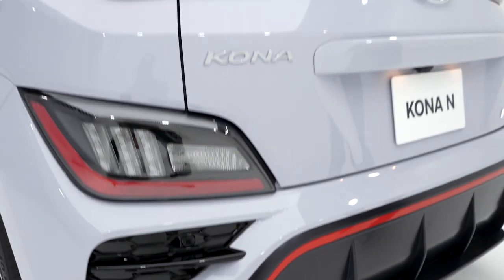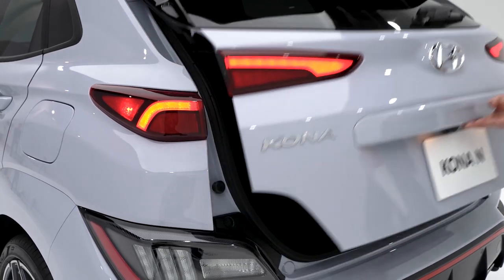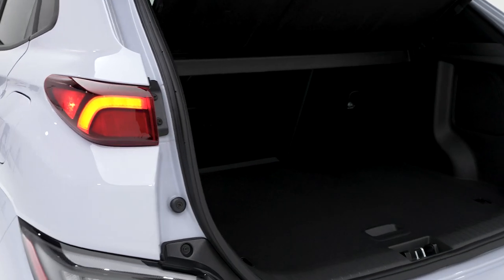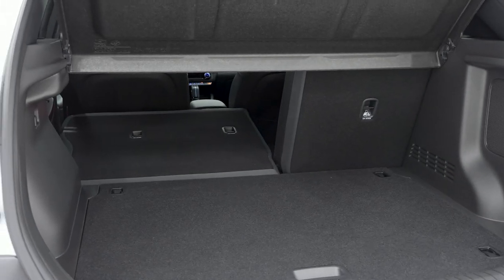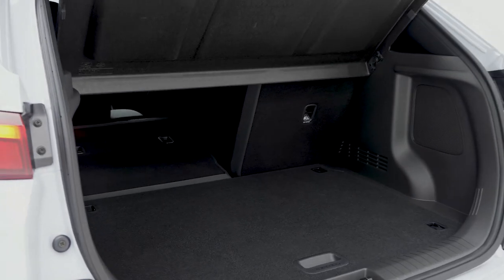And since you're getting an SUV, you also get the utility and versatility that comes with it. This includes 60-40 rear folding seats and up to 45.8 cubic feet of cargo space.